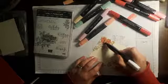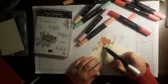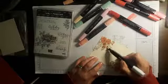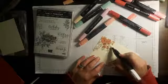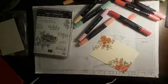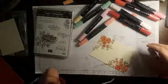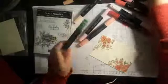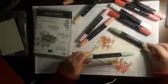So I always suggest to anyone that's buying to always have the colour lifter. If you ever put ink in the wrong colour, or if you go over the edge, you can literally just, it's kind of like a rubber for ink blends really.